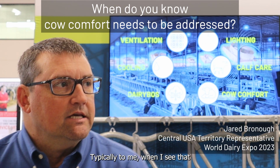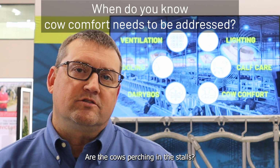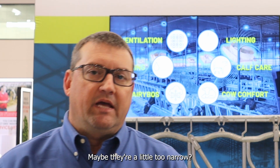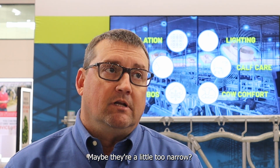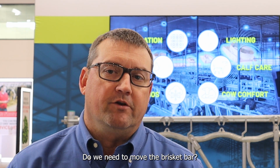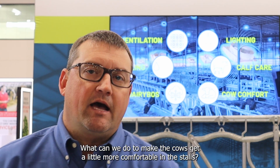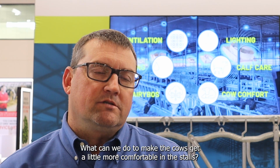Typically to me, when I see the cow comfort needs to be addressed, I would look at the stalls. Are the cows perching in the stalls? Maybe they're a little too narrow, a little too not wide enough for the cows. Do we need to move maybe the shoulder bar? Do we need to move the brisket bar? What can we do to make the cows get a little more comfortable in the stalls?